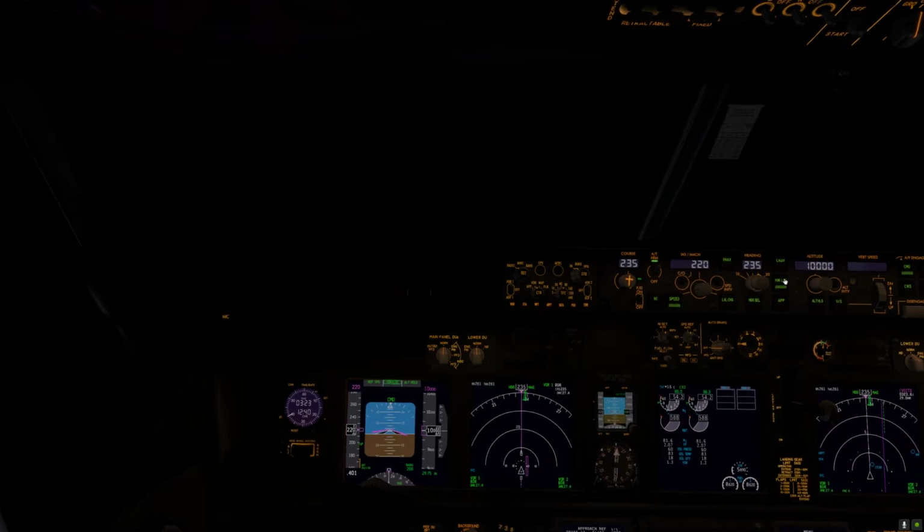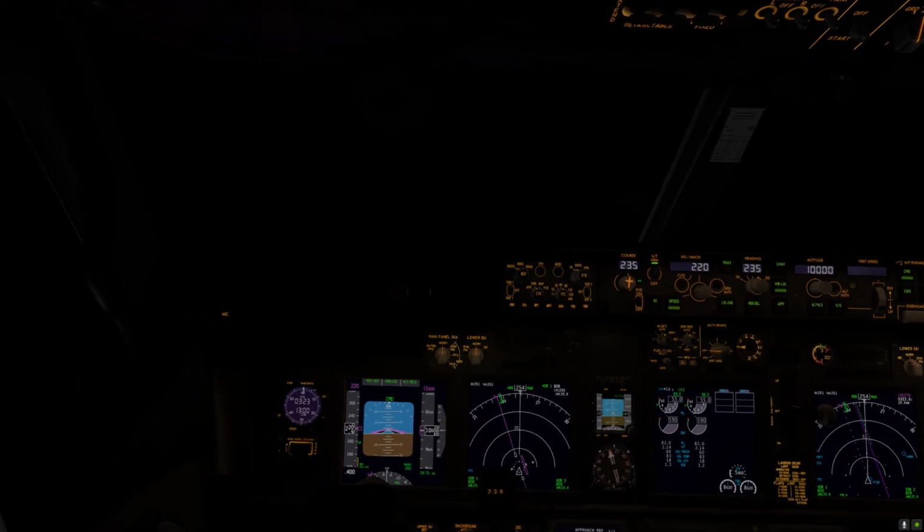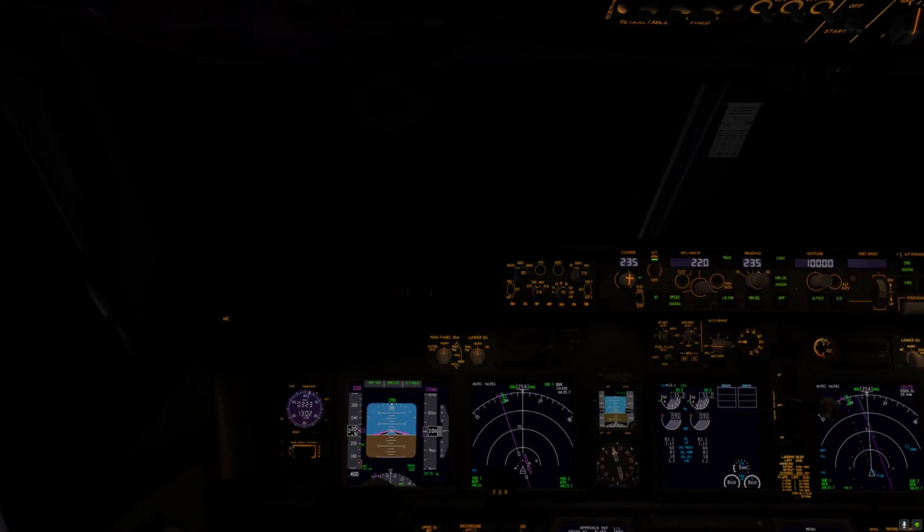Okay, let's switch over to VOR loc mode, and we should intercept the 235 radial.